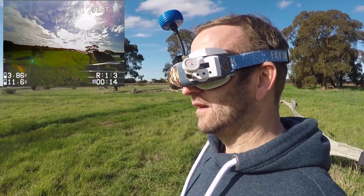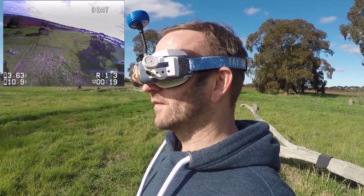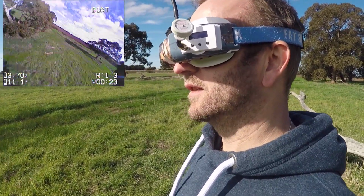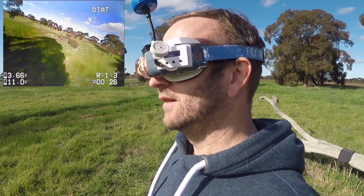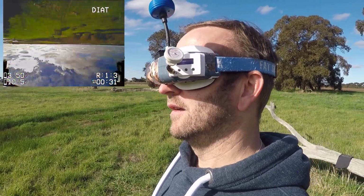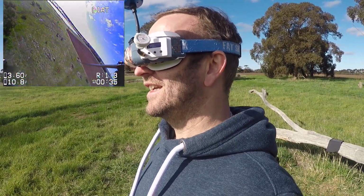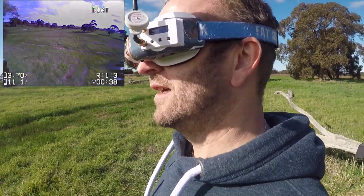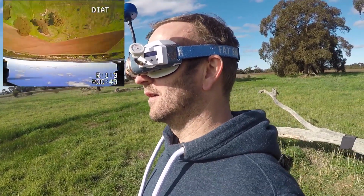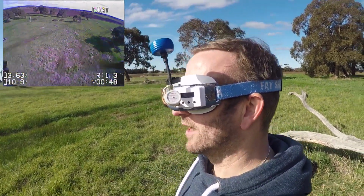Crikey, it's got plenty of go. Not a lot of camera tilt though, but certainly it seems to go where you put it. Let me just try a floaty. Oh, she's floaty, isn't it? It just doesn't want to come down. Go inverted, you can just hang for days. I'll do a punch out, and we'll do an inverted yaw spin. Man, there we go. It just doesn't want to come down.